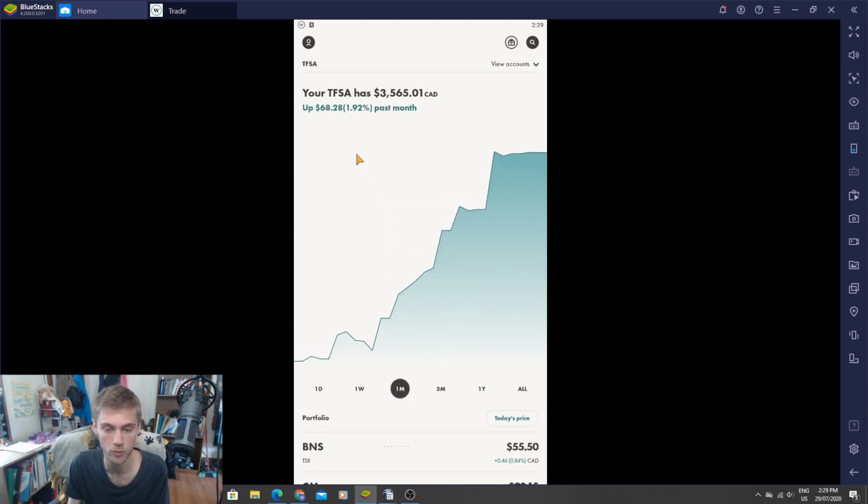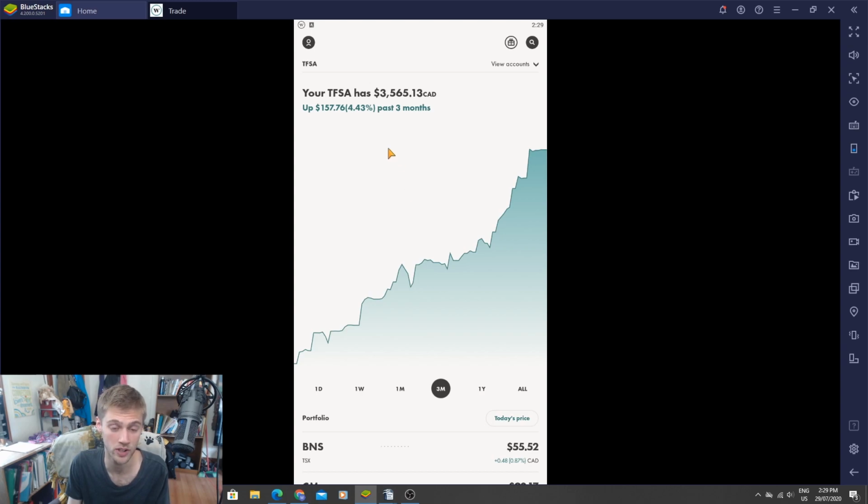Over the past 1 month, we are up about almost 2%, which is $68 in the portfolio. Over the past 3 months, we are up $157, which is 4.43%, which means that our stocks have been slowly creeping up there since the big crash that happened at the start of this year. Once again, all time, we are still down a little bit because we did have this portfolio before the big crash.